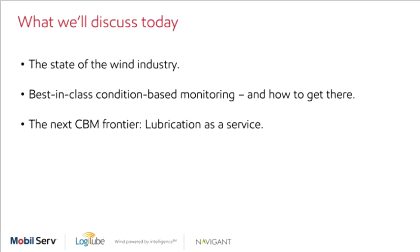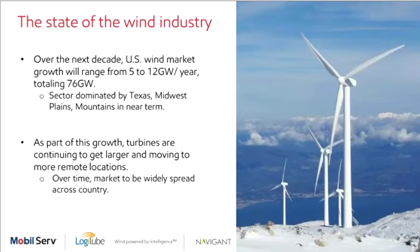As far as the state of the wind industry, it's growing very quickly. Over the next decade, the U.S. wind market growth is going to range between 5 and 12 gigawatts installed per year, totaling around 76 gigawatts. The installations will be dominated in Texas, the Midwest Plains, and mountains in the near term. But as we grow more and more, turbines are going to continue to get larger and be moved out into further spaces. So the market is going to spread widely.